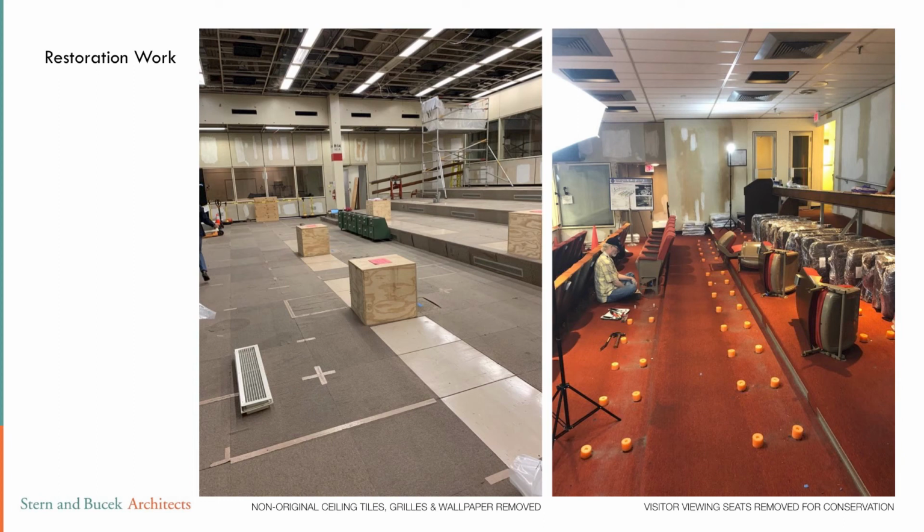In the photos, we noticed these additional air diffusers were added during Space Shuttle. They weren't there during the Apollo era. There was mission plaques, so we filled those up, patched holes, removed all the non-original wallpaper, and then Melanie's team came and packaged up the seats to begin restoration.